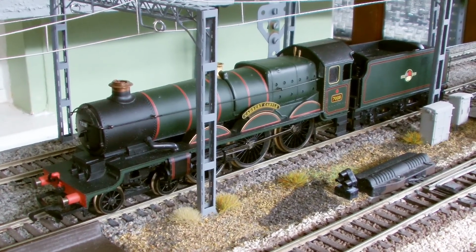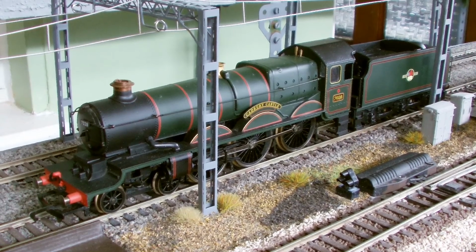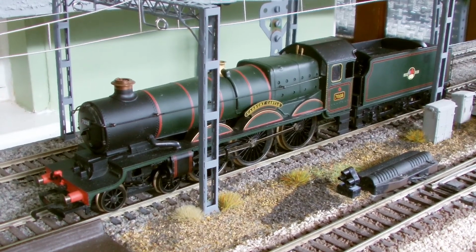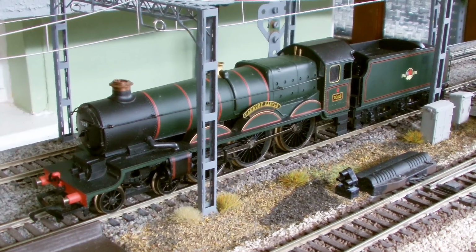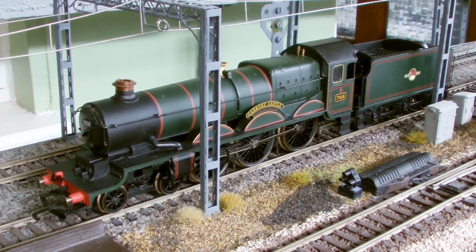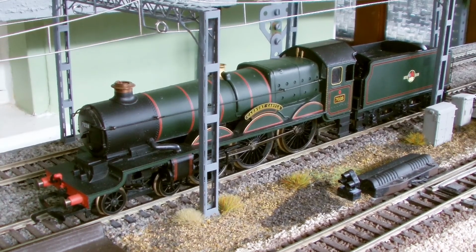The LMS wanted to buy some castles because they didn't have a powerful express locomotive. They wanted to buy them from the Great Western Railway, and the Great Western Railway said, go and make your own locomotives. So they did. Well, that's another story, which I'll come on to in a moment.